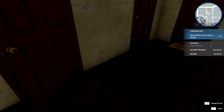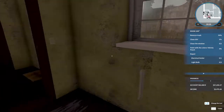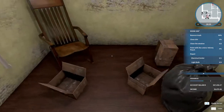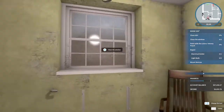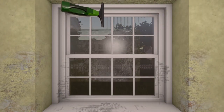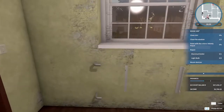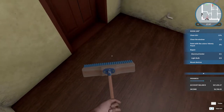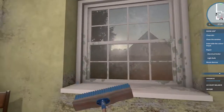Oh, wait. Is there another room somewhere? Right here? Oh, God. I did miss one. Wow. There's another light bulb to replace here, too. Alright, this won't be too much to worry about. It's a very small room. It's more like just cleaning and that kind of deal. I didn't think it would take this long, but shoot. Oh yeah, let's clean this window too.